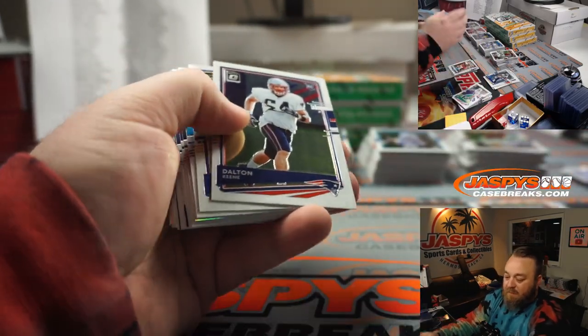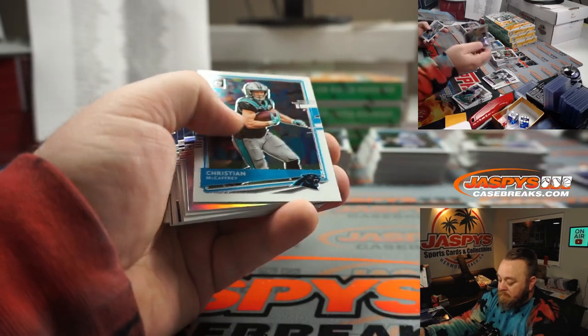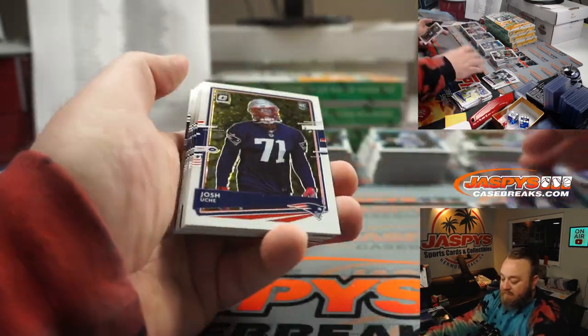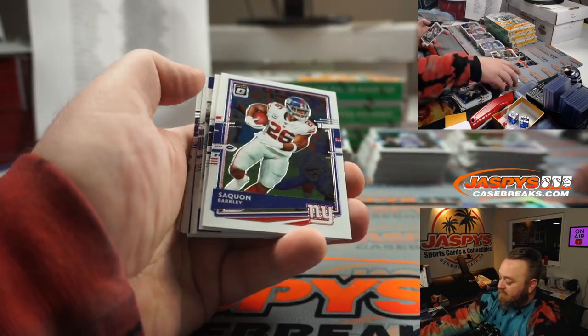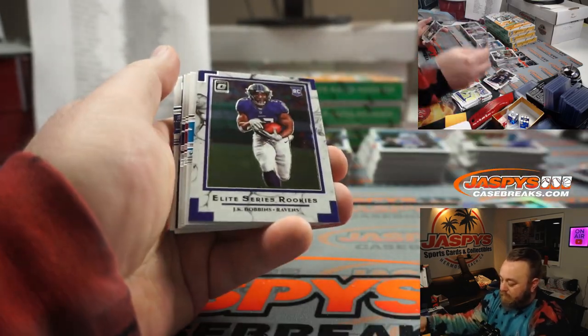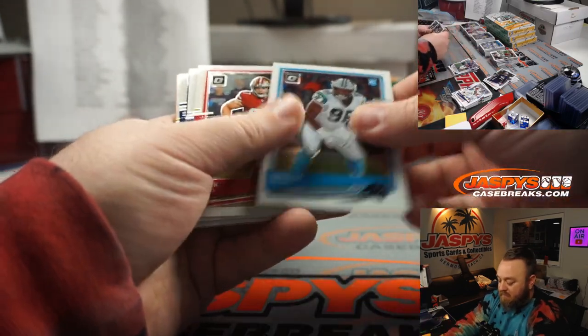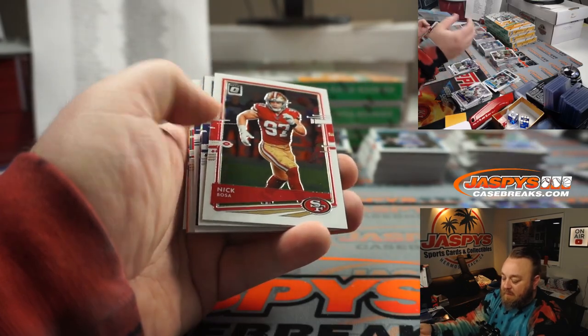Dalton Keene for the Patriots, Karen Steele. Julian Edelman, hollow for the Patriots, Karen Steele. Josh Uche for the Patriots and Karen Steele. J.K. Dobbins for the Ravens, Garrett Knowles. Derek Brown for the Panthers, Anthony Hutto.